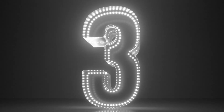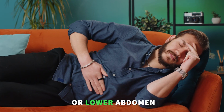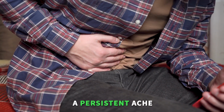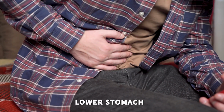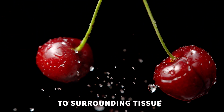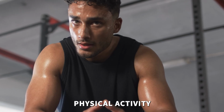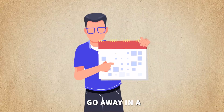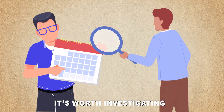Sign number 3, a dull ache in the groin or lower abdomen. This one can sneak up on you. A persistent ache or discomfort in the groin, lower stomach, or testicles may be a sign of cancer spreading or causing irritation to surrounding tissue. It's easy to chalk it up to physical activity, muscle strain, or stress. But if it doesn't go away in a few days, it's worth investigating.